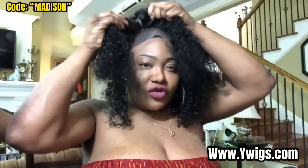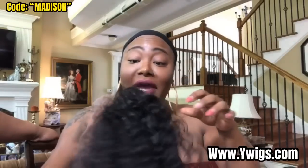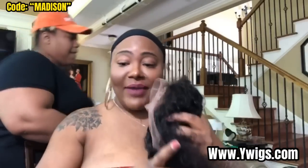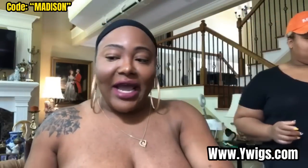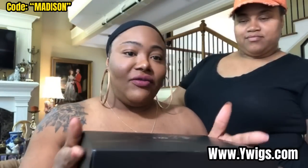Before I get so trapped and caught up and captivated into this beautiful number, we also have another wig that came from Ywig with kind of the same packaging. So let's depackage that. And then that's the wig that I want to wear today. So it also came in the Ywigs box. Okay. I think this is the wig I want to wear today.